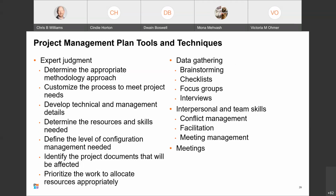And we're talking about determining the appropriate methodology approach. So experts could be people who have done this before, people that have run a project like this, or somebody that's a subject matter expert in their field, right? Customize the process to meet project needs. Develop technical and management details. Determine the resources and skills that are needed. Define the level of configuration management needed. Identify the project documents that will be affected. Prioritize the work to allocate resources appropriately. These are all things that you can use expert judgment for.